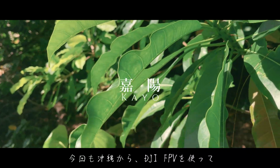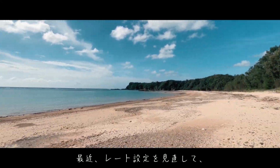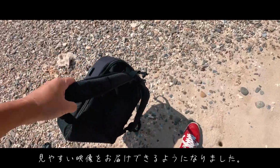Once again, I'm bringing you breathtaking views from Okinawa, captured with my DJI FPV. Recently, I've fine-tuned my rate settings, making my flights smoother and more stable than before, resulting in footage that's easier to watch.